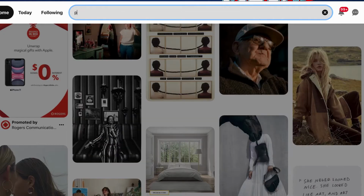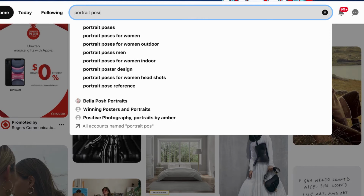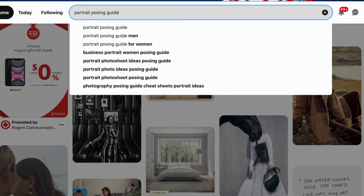So my best advice here is something that I did when I was starting out, is look at Pinterest, places like that, to find inspiration for poses and then have your subject replicate them. Now, this doesn't always work, but it gives you a framework to work off of.